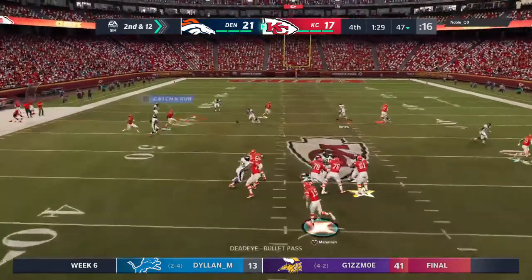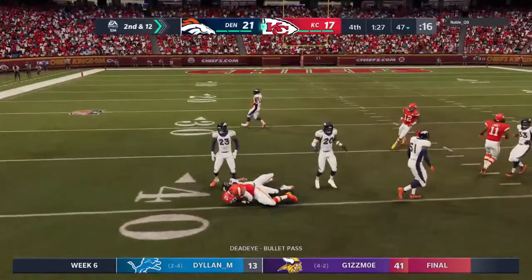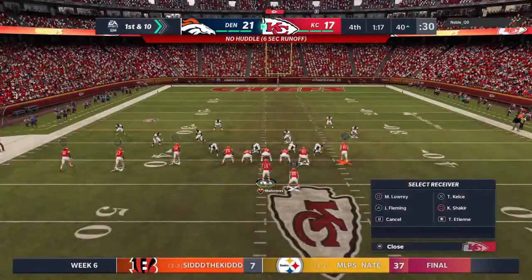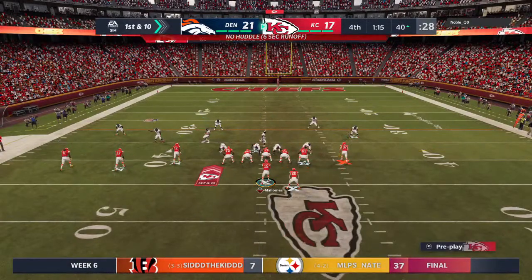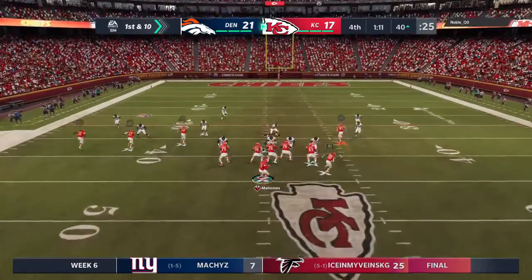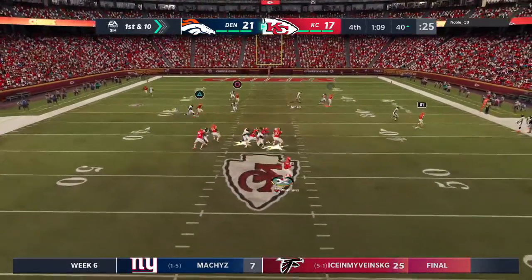He'll look to throw. Looking left side, he's got it, complete. And this is going to be another first down as they'll make the tackle at the Broncos' 40. That one goes for 13 yards, and it moves the sticks.